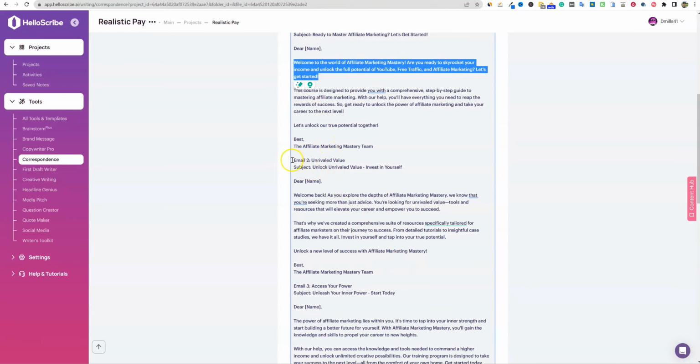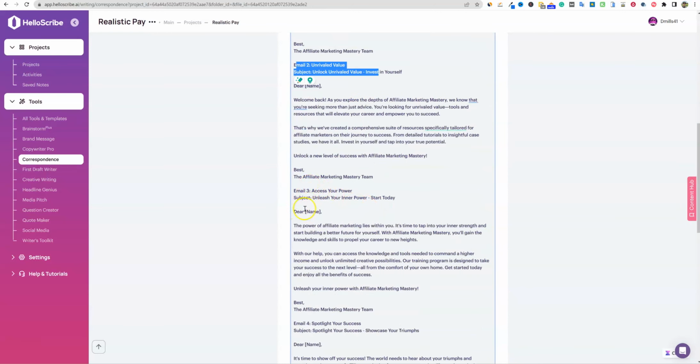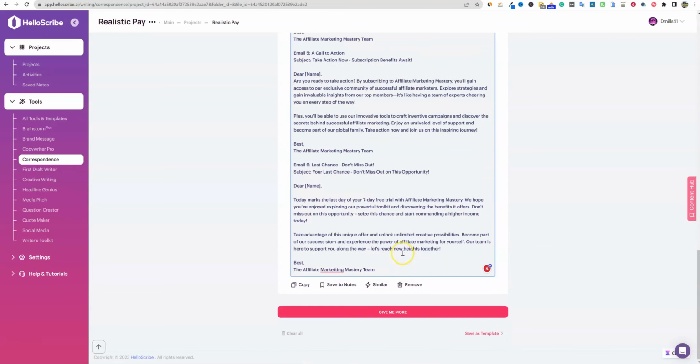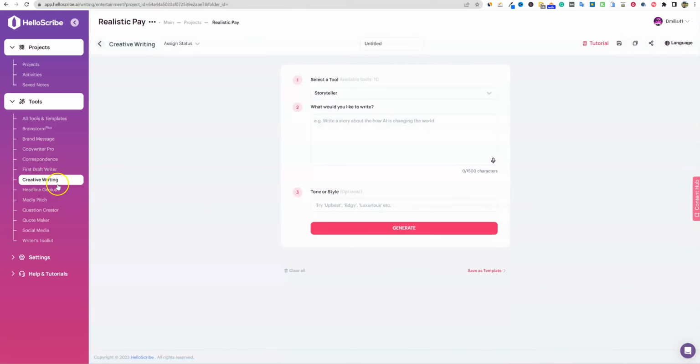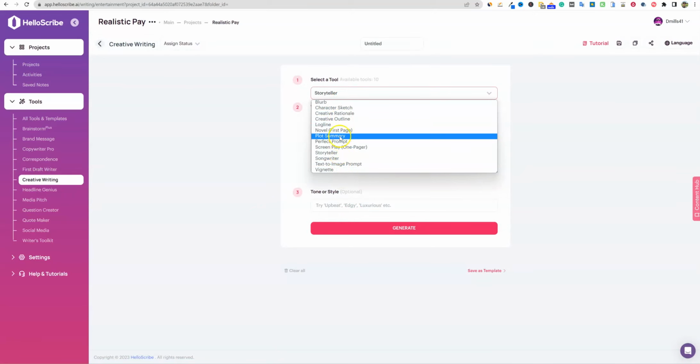And then you can come back in here. So here's email 2 and email 3. So it did an entire email sequence for us. Super, super cool stuff. We've got the first draft writer. We've spent a lot of time on that. We've got the creative writing. We've got storyteller, plot summaries, perfect prompt, just a ton of stuff right over here.